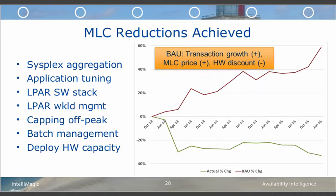Now, when factoring in business transaction growth and IBM MLC price increases and adjusting for a new technology hardware discount, if no actions had been taken, the MLC charges would have been expected to increase by 59%. But as a result of all these actions, a cumulative actual expense savings of 33% was achieved, demonstrating that opportunities for reducing MLC software charges can be very significant.